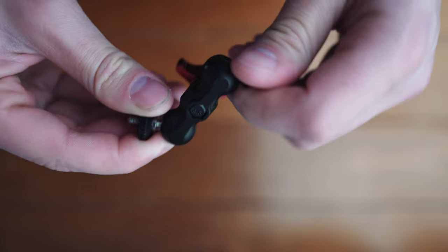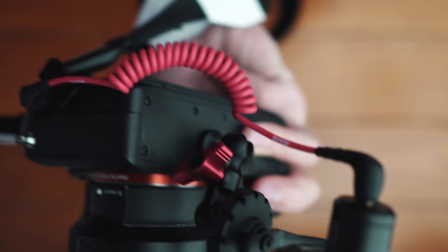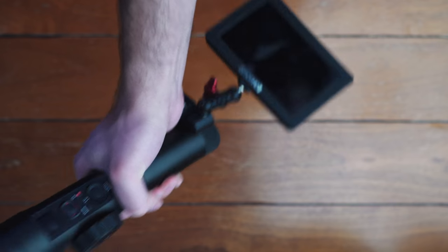The small size and versatility of this thing gives you endless possibilities for mounting accessories, whether that's a monitor, a microphone, or some lights. There are tons of ways you can use this little guy, and I often find myself using them with a clamp for mounting stuff to my tripod or gimbals.